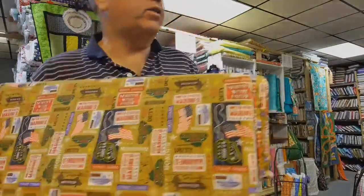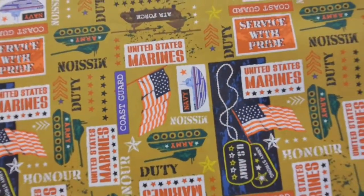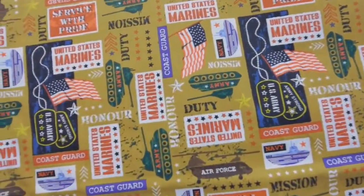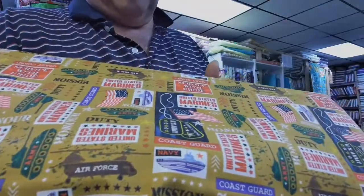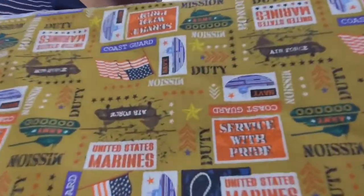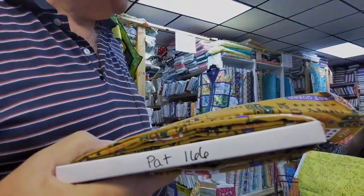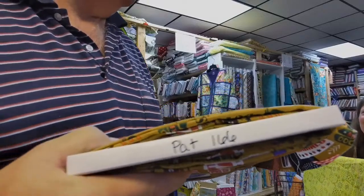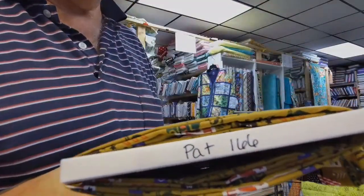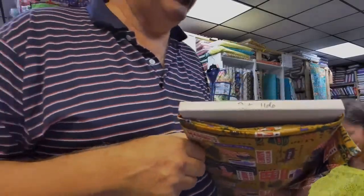Okay, this one here tips its hat towards all the branches of the military. We got Coast Guard. We got Army, Navy, Marines happening on this. And then we got other words pertaining to it. We got helicopters, we got tanks, dog tags. Brown color is the background color. A brown. It's military, you call it brown. If it were a baby fabric, what would you call it? I'm not supposed to say that. Okay, it's gray poupon. Okay, it's brown. It's a shade of brown. Patriotic number 166, $6.99 a yard.